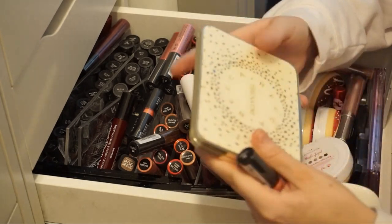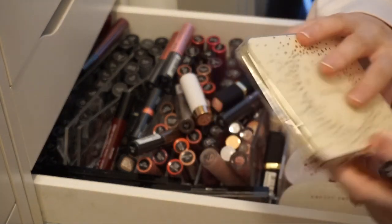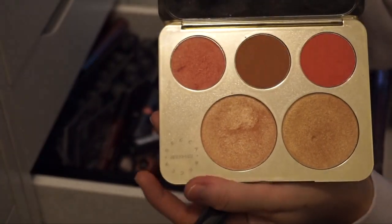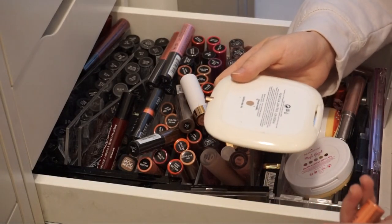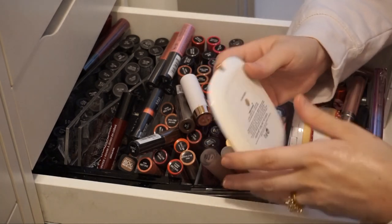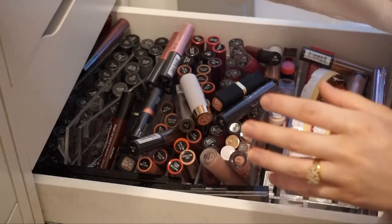This is the Jaclyn Hill Becca palette. This is an OG, OG. Definitely keeping this. This is gonna be one of those things that's gonna go in the Smithsonian. Okay. So, this soft matte lip cream, I'm gonna get rid of them. I don't even really like this formula, so I'm gonna get rid of that. Tantastic, definitely keeping that for sure.